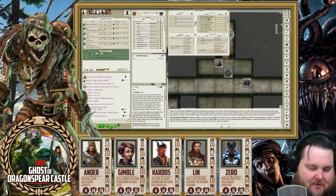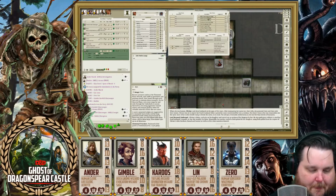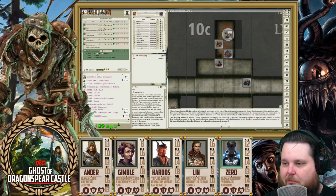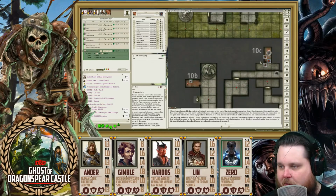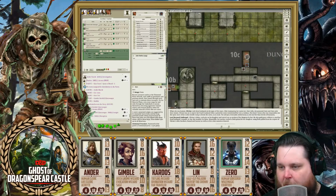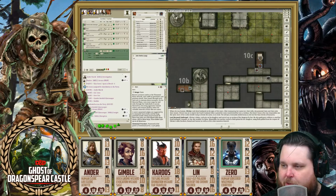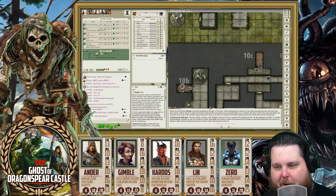So I watched Gimbal push the red triangle, so I'm going to push it again. All right. You guys see Zero disappears, and you are over here with Gimbal. You're in another part of the dungeon. So Thord, he's going to do the same thing. He forces Carrot Top to press the red rune.